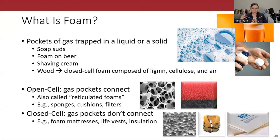Foams can either be open cell, meaning that the gas pockets connect and something like liquid can travel through it, or closed cell, meaning the gas pockets are not connected.